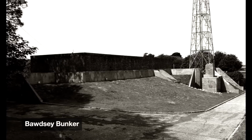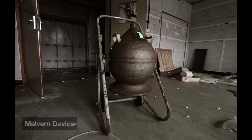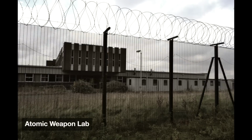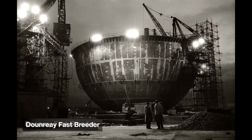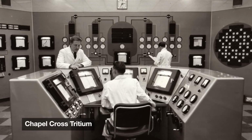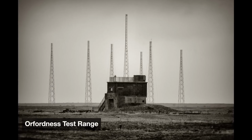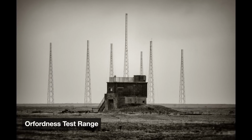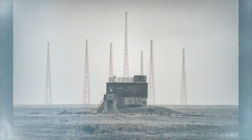In Britain, these gadgets were hidden away in secret government establishments, in laboratories under the Malvern Hills, behind the barbed wire at Aldermaston, isolated at the very top of Scotland, hidden away in rural Dumfries and Cumbria, and always tried out on the shingle beach at Orford Ness.